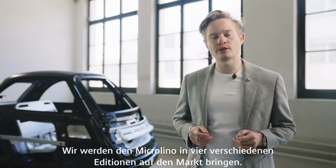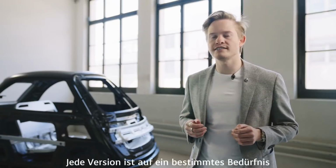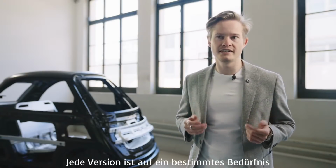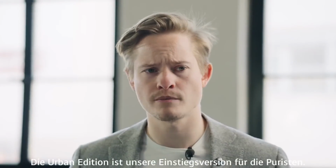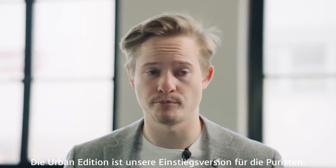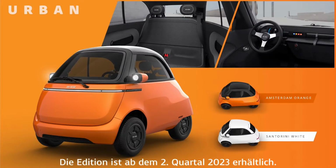We will launch the Microlino in 4 distinct editions. Each version is targeted at a specific need and has a completely different look and feel to it. The Urban Edition is our entry-level version for the purists. It will come in 2 colors and comes with the 6 kWh battery included that gives you a range of around 91 kilometers. It will be available starting from the second quarter of 2023.